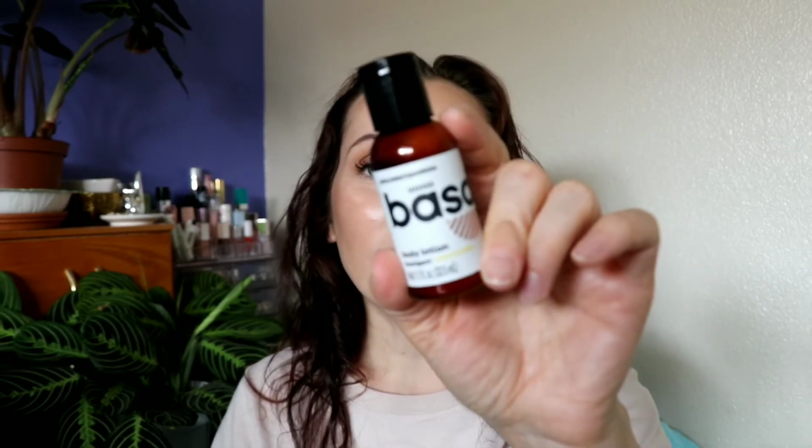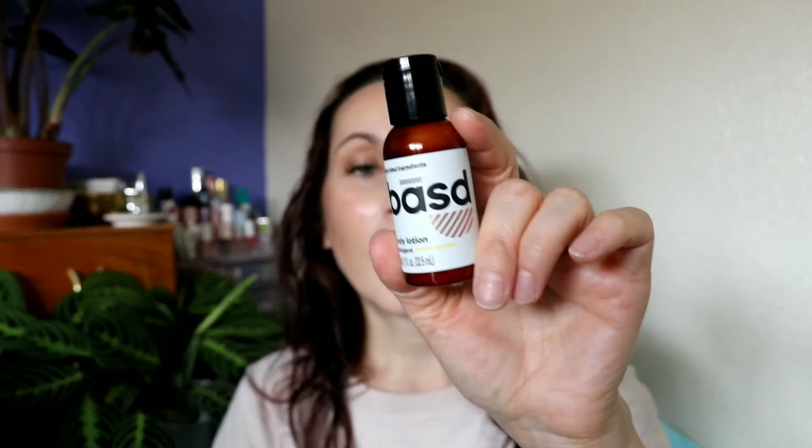Oh, I want to try everything from Fekkai now, like it reinvigorated my love. The next thing in here, then we're not even done. There's a lot, there's 15 products in here. This is something from Based, and this is a body lotion, indulgent in the scent creme brulee.